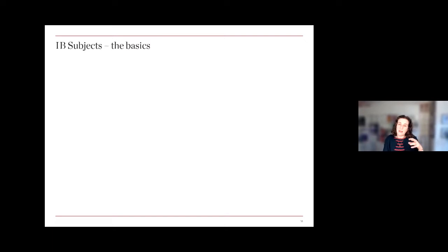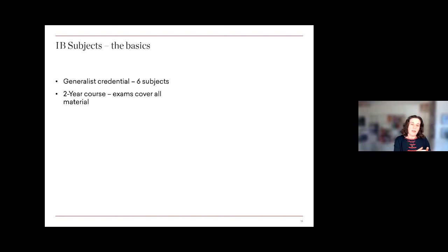Okay, how do IB subjects fit together? Here are the basics. First of all, it is explicitly a generalist credential. Each pupil must do six subjects and they do a two-year course, and the exams at the end cover all of the material. Whereas the HSC very clearly divides into the preliminary and the HSC course, the year 11 and 12 bit, the IB is a two-year course with the exams covering the full two years at the end.